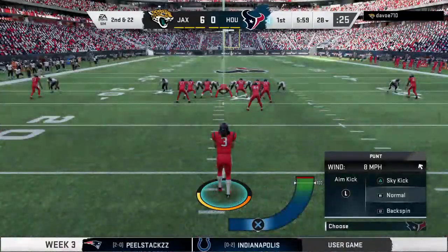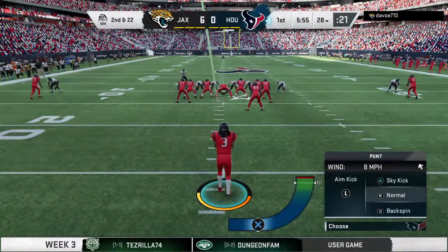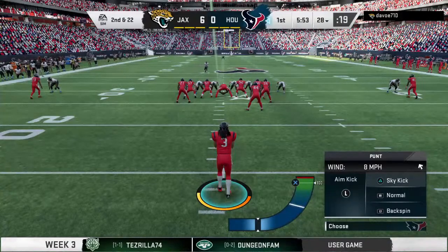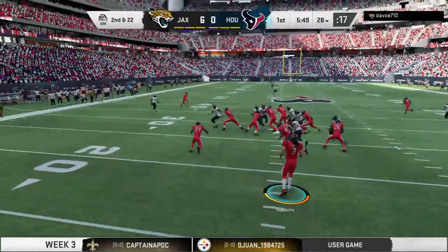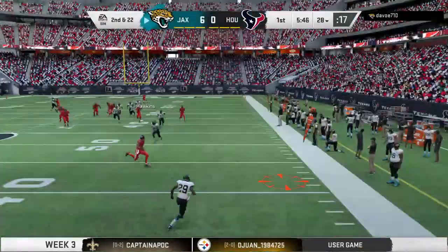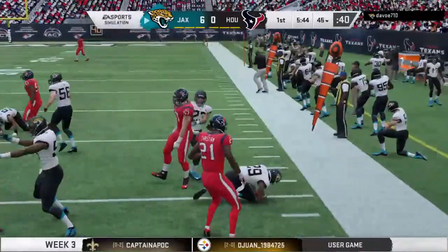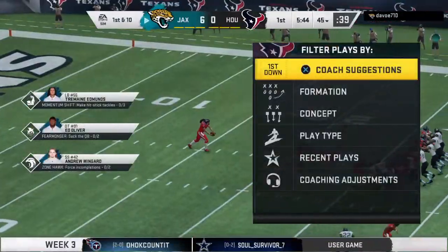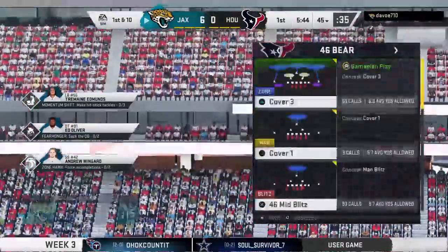Well, I've never seen this one. It's second down, and the punt team is out there. Now a high kick, almost a pooch punt. A special teams mistake there, no doubt. Just 26 yards officially on the punt. And the Jaguars go on offense, 1st down and 10.